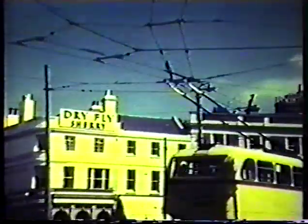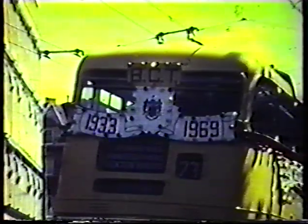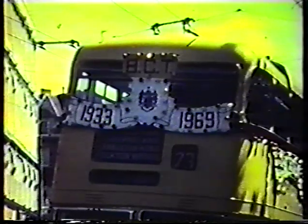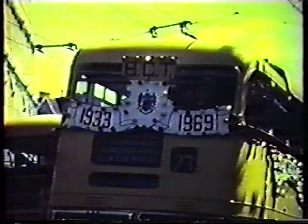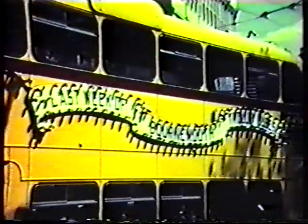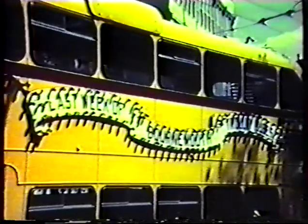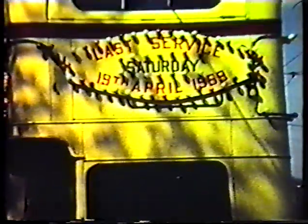The white tape trolley boom ends there, a feature of the Bournemouth system, designed to make the trolleys more visible should the conductor need to bring them down. Glimpse there of the decorated trolley and one of the Alexander-bodied Atlanteans that were about to completely replace the last trolleys, passing by on the left. Last service day, 19th of April. Of course, the last day proper was the 20th.